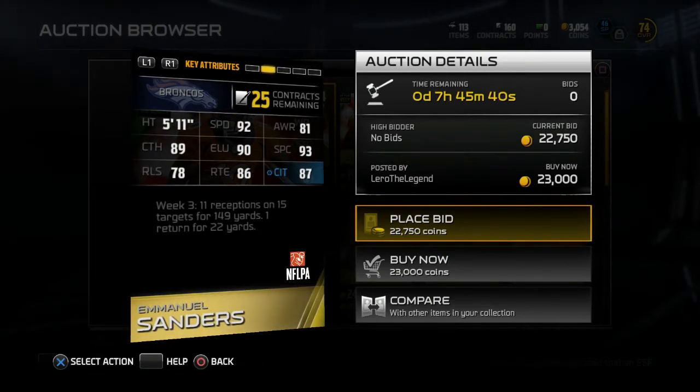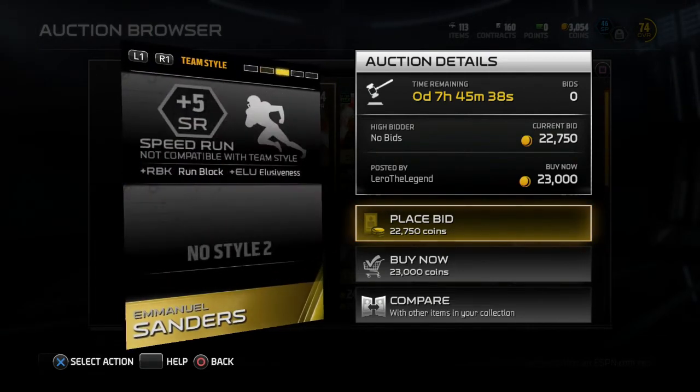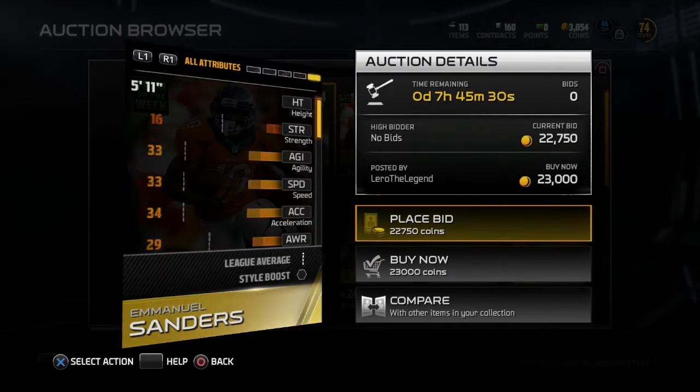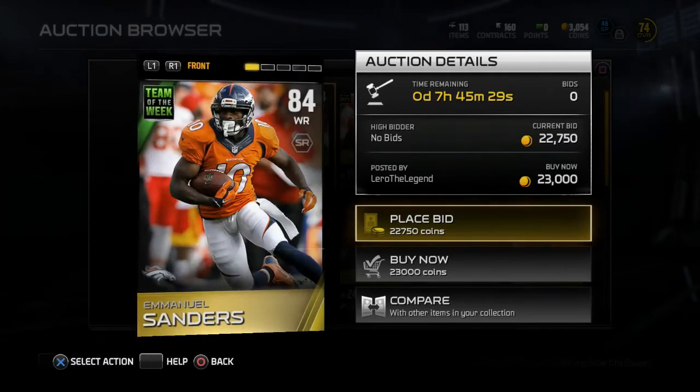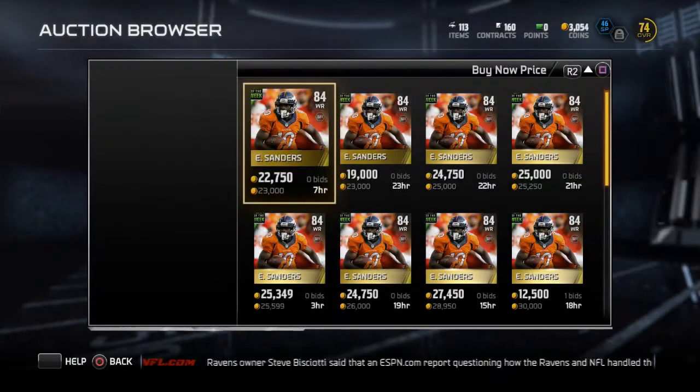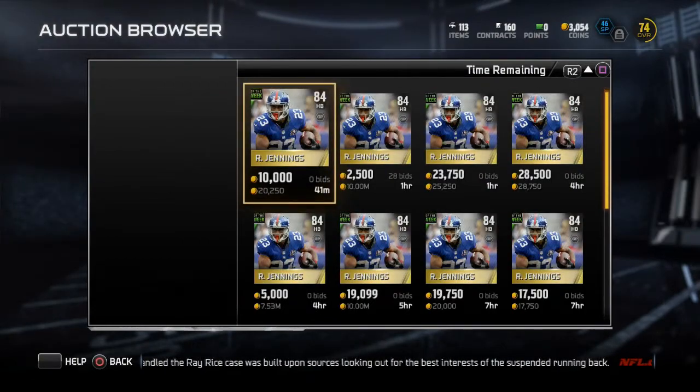He's still got that 90 elusiveness, 80 catching, 92 speed, very good at breaking away down the wing, down the flanks. So if you want to bring him into your team, definitely do so. If you need him for the collection, it's not going to break your bank too much. So while this guy's cheap, whilst he's quite common, pick him up, because that may not stay for too long.